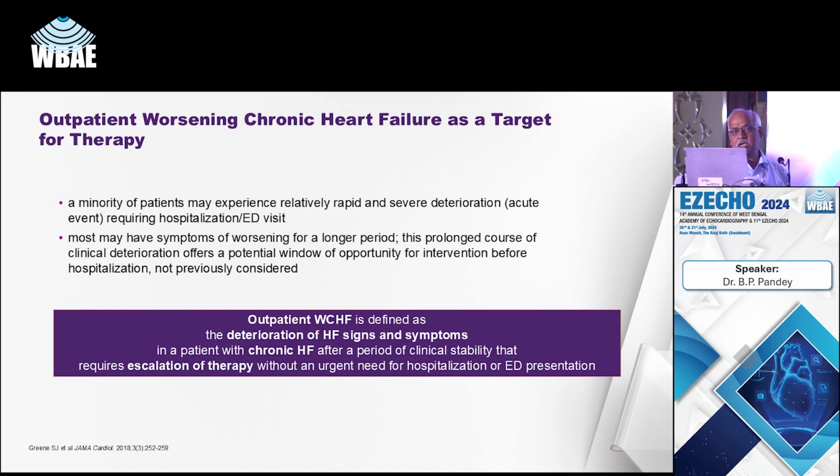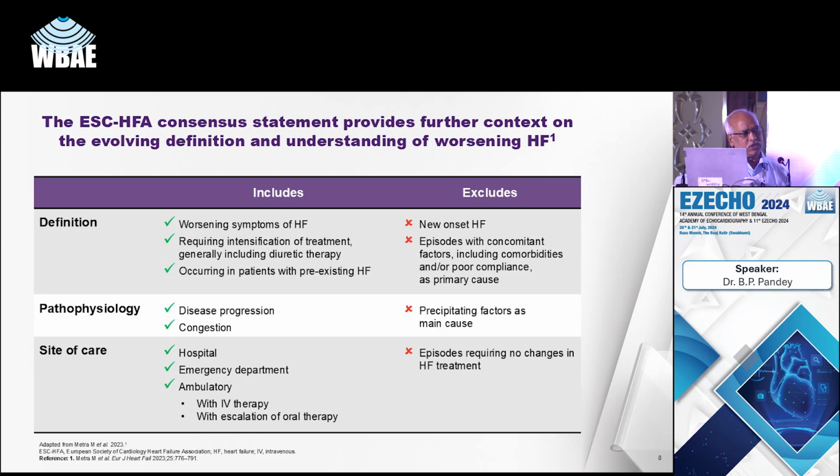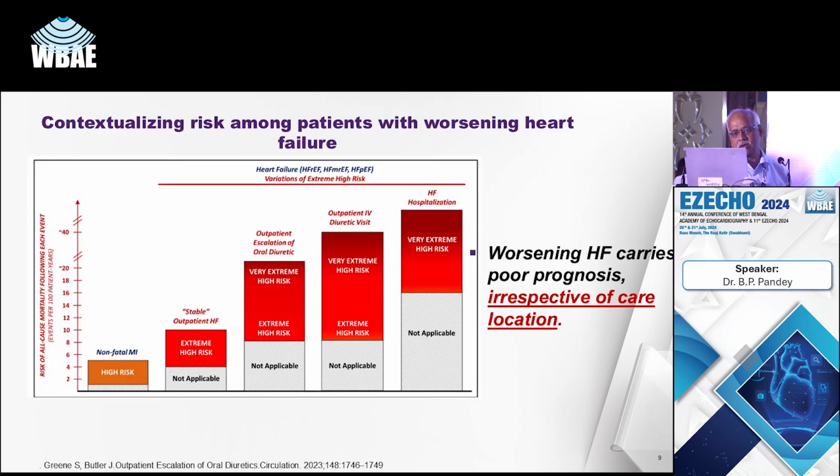So the consensus statement, this is from the European society, includes and excludes certain things. What is important, exclusion is that new onset heart failure is not a worsening heart failure. So if the first time you have encountered a patient with systemic or pulmonary congestion with a structural or functional abnormality in the heart, this is not a worsening heart failure. So you have to exclude that. In well-defined cases of heart failure, we are silent. I am not saying whether this is reduced or preserved. So established heart failure on a therapy, if there is a worsening, this is worsening heart failure.